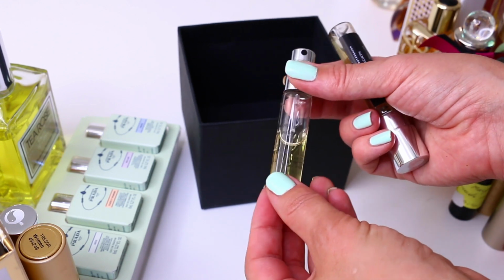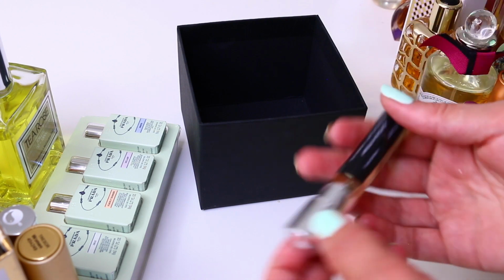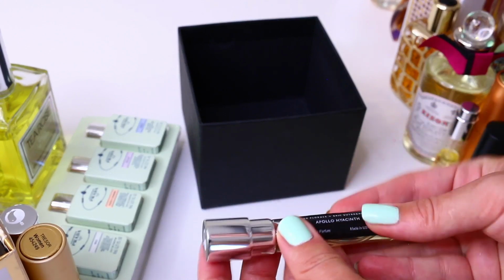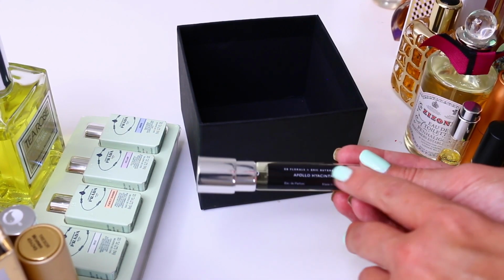Liaisons Dangerous by Kilian. Peachy musk. Fun to wear, easy to wear kind of musks. Kilian really knows how to make those sultry. I will keep wearing it. And this is very new to me.